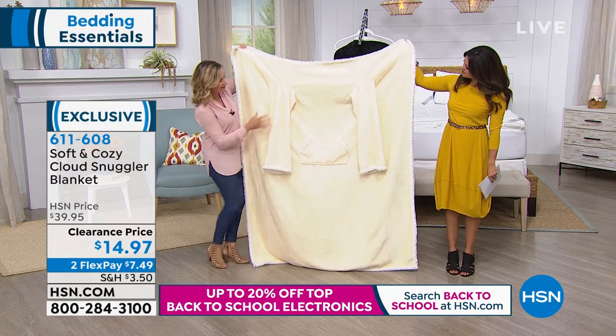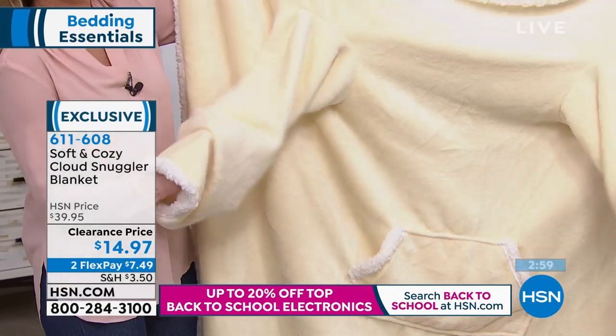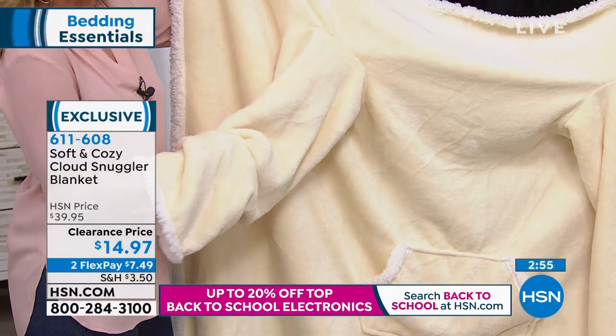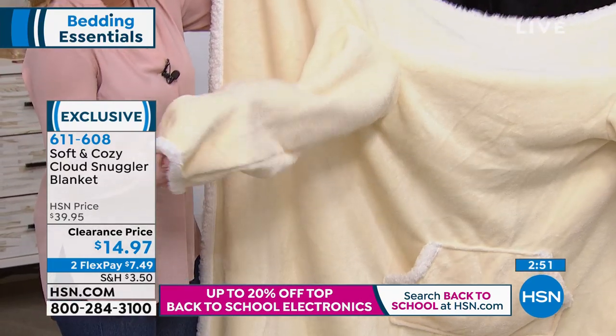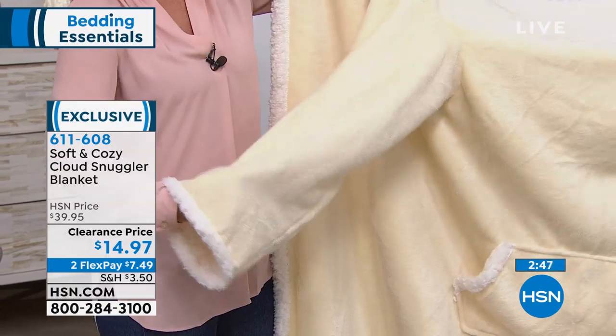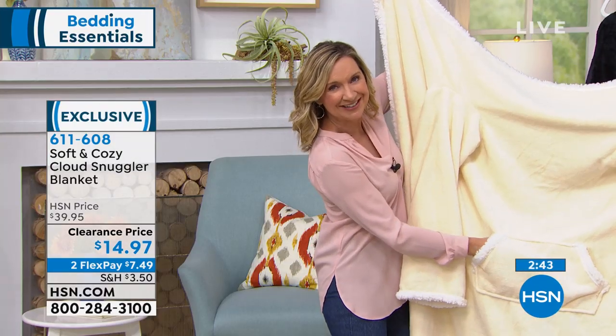But what's different about it is we added sleeves. Do you remember those blankets years ago, the blanket with sleeves? Yeah, but that was like a thin, like it felt like felt. Exactly. Cardboard or something. We loved the concept, but we didn't love the fabric. This, we have those same sleeves, so now you can stay warm head to toe. You can use your hands while you're warm and cozy. We even added a kangaroo pocket on the inside.